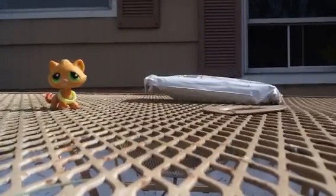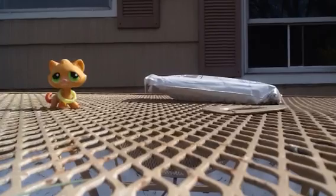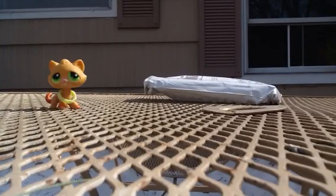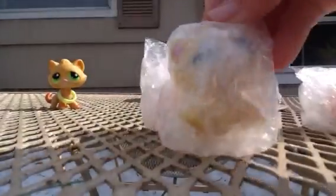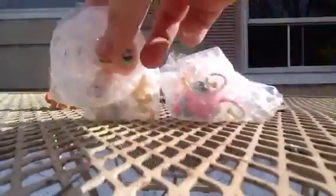Okay, so this is my name on eBay. And they said, thank you for your purchase. So yeah, I got all of these LPS. I got this butterfly, this bonbon kitty, and this hummingbird, which I love this hummingbird.